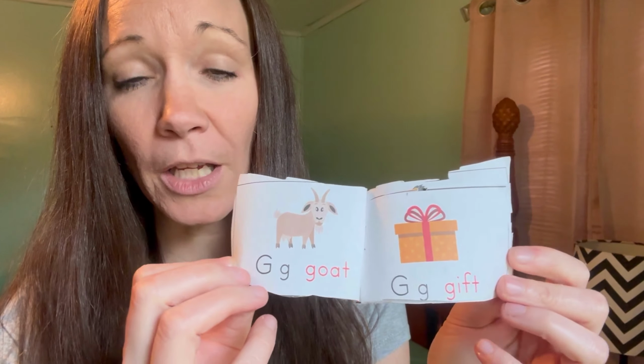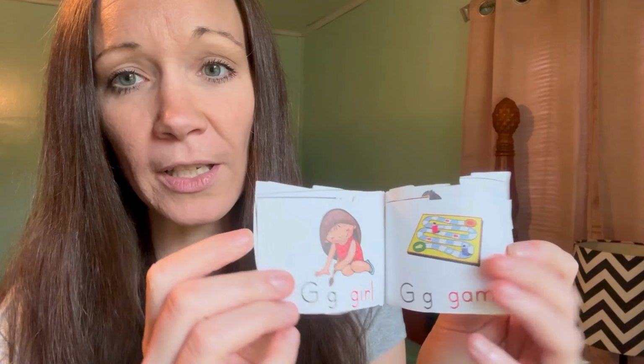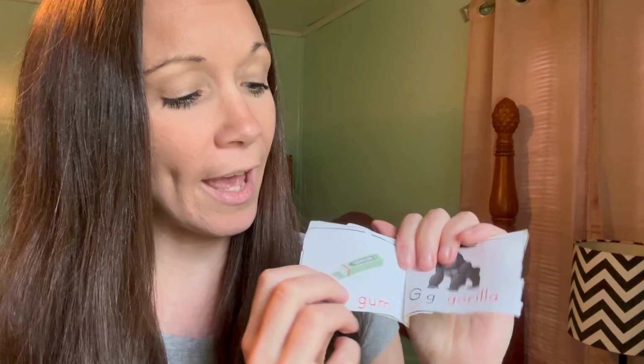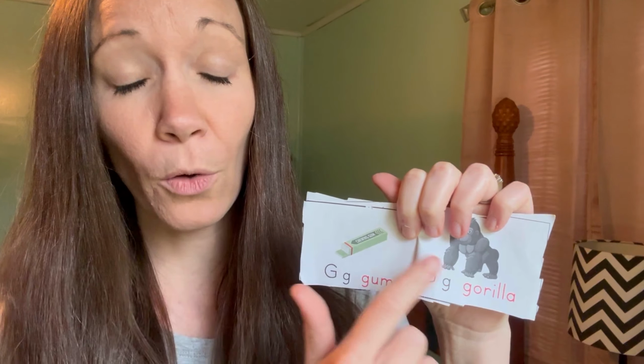So it's just repetition. So she'll read me G, G goat, G gift, G girl, G game, G gum, G gorilla. Obviously, the picture helps them to identify what is in the read. You can have the kids circle or highlight the uppercase letter one day and then circle or highlight the lowercase letter another day. We read these little tiny books all the time, and I think that this has been a huge thing for her with actually memorizing the letters.